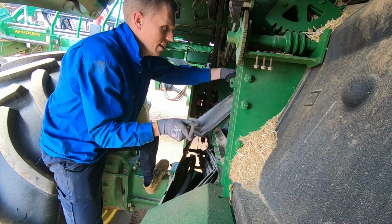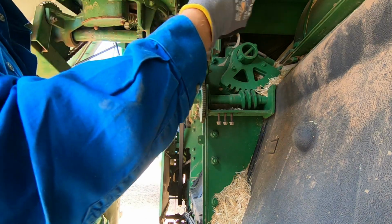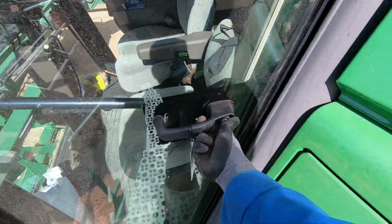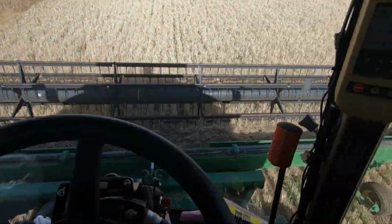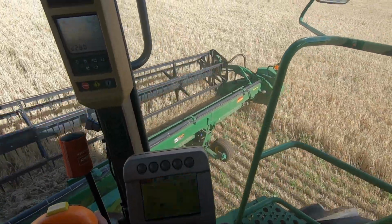Everything's still intact in there, which is good. It's a bit flimsy, isn't it? Anyway, we'll give that a go. Alrighty guys, we'll hopefully bring this day back from the brink of disaster. Get a couple of truckloads off.